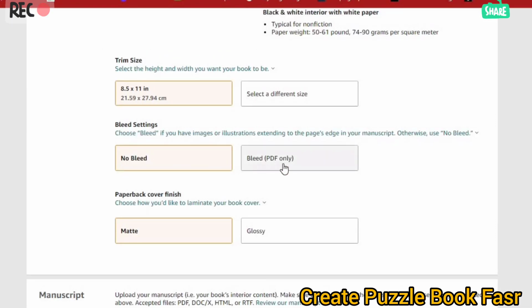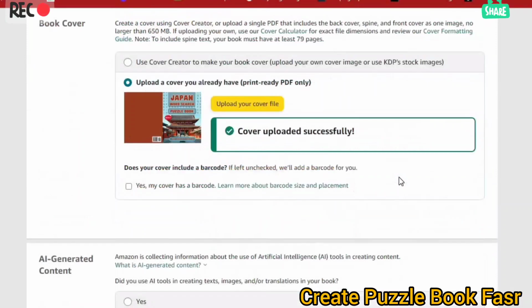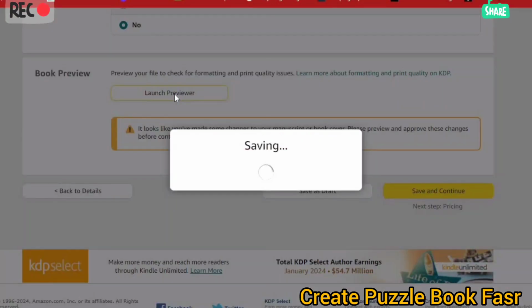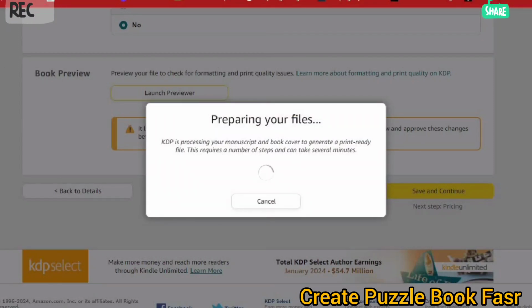So I'll click bleed now instead of clicking no bleed before. You're going to see that right now, it's going to allow me to click bleed. So once I click bleed, I'm then going to go back. Here is what I was saying the other time, that I'm supposed to pick bleed PDF only, not no bleed. So I'm going to click bleed PDF here right now, and I'm going to go back to launch this preview. Then you're going to see how it's going to change and accept the cover and the book in general right now. So let's just wait.